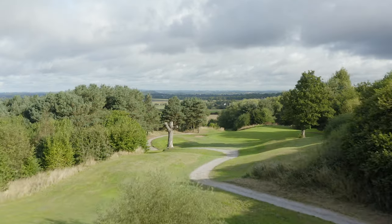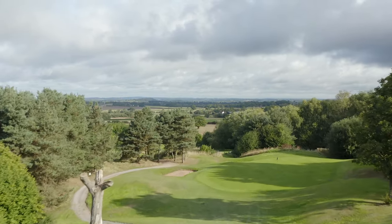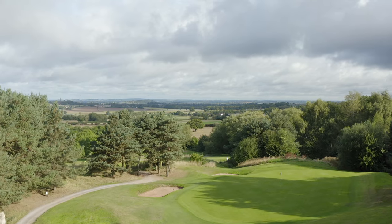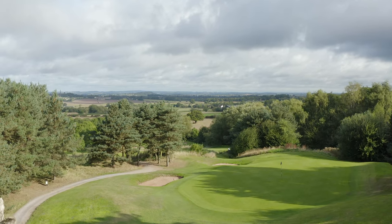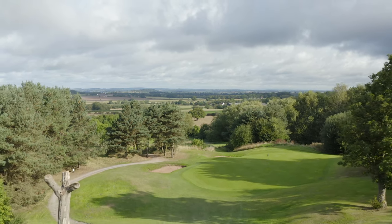And you know, looking at the picture, this is a lovely part of the course. You can see most of Shropshire all the way around you. You can see the Wrekin, and maybe, just maybe, this should be the signature hole at the Shropshire.